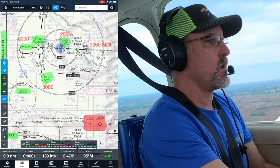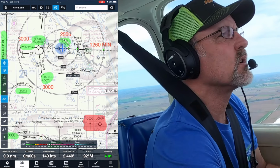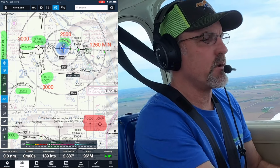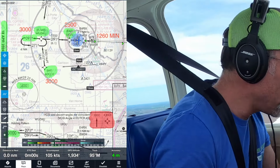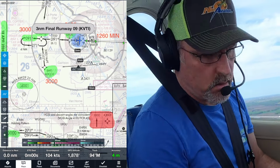And there we are, below gear extension speed, so let's drop the gear. Boy, you can sure hear it and feel it. Boy, it slows it right down. All right, gear down and indicating. And got my little landing checklist. 3 mile final runway 09.